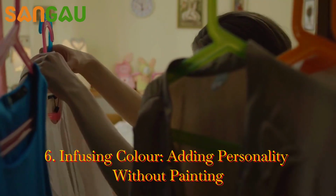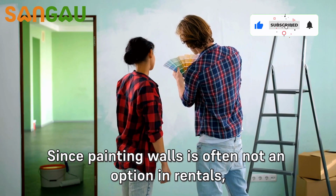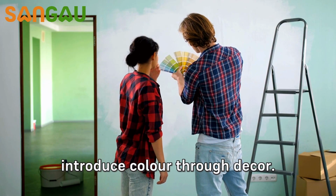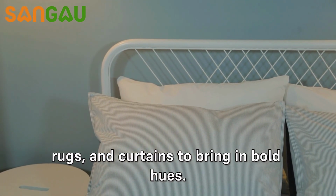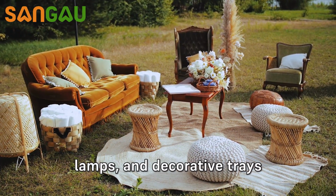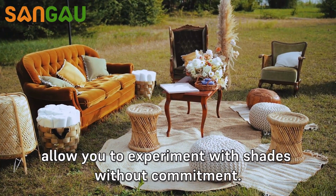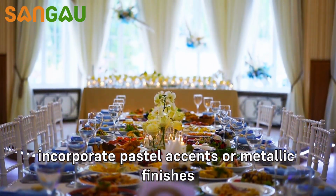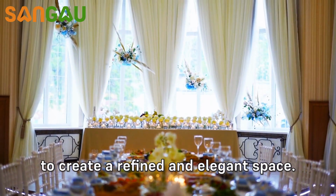6. Infusing color. Adding personality without painting. Since painting walls is often not an option in rentals, introduce color through decor. Choose vibrant throw pillows, rugs, and curtains to bring in bold hues. Portable items like colorful vases, lamps, and decorative trays allow you to experiment with shades without commitment. If you prefer a subtle approach, incorporate pastel accents or metallic finishes to create a refined and elegant space.